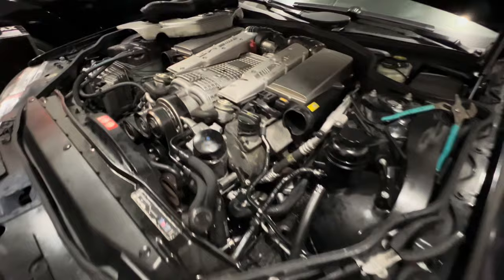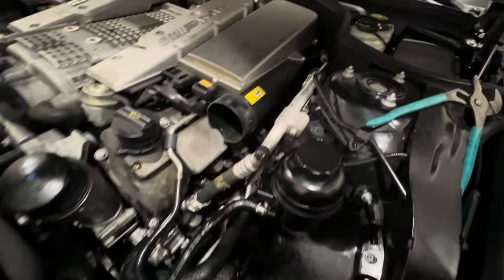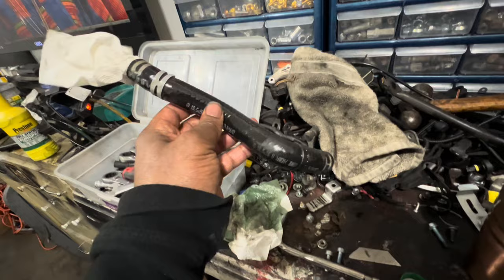Okay, a tip on installing the reservoir onto the new pump. On this particular car, this 08 SL55, I had to reuse not the original power steering hose, which was obviously too short. I had to use the original ABC hose, this one right here. I just connected it at the bottom of the reservoir and to the actual pump, and it's just long enough. You've got plenty of length; it will reach no problem.